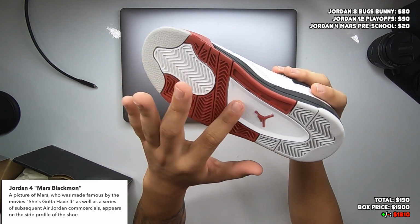I can't tell if this has been worn or not, because this is the kind of older shoe. 2006, so there is a chance that these are dead stock, but I don't know. I will definitely calculate that into the price though, obviously, when that's up on the counter over here. So you guys probably know already if it's dead stock or not.